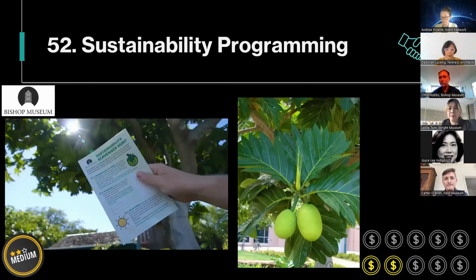Another great thing you can do is institute sustainability programming across your institution. Obviously, having sustainability messaging in exhibits is one thing, and having it broadcast to your guests, but actually having them engage and be part of interactive programming is a huge thing for engaging with your community. One thing that we've implemented at Bishop Museum is a sustainability scavenger hunt.